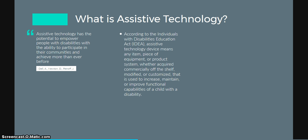According to the Individuals with Disabilities Education Act, IDEA, assistive technology devices means any item, piece of equipment, or product system, whether acquired commercially or off the shelf, modified or customized, that is used to increase, maintain, or improve functional capacities of a child with a disability. Basically, that means any piece of technology or device that helps children learn. You can either buy it or make it yourself. A lot of parents make things for their children. Anything like that that helps a child with disabilities learn easier, better, is a piece of assistive technology.